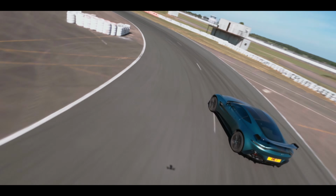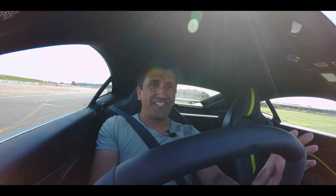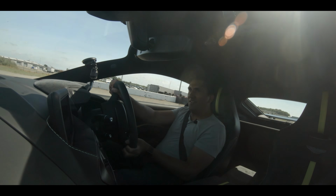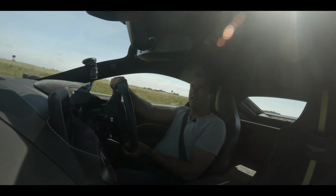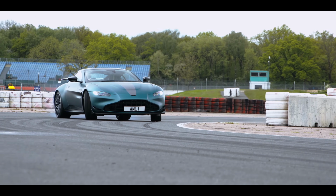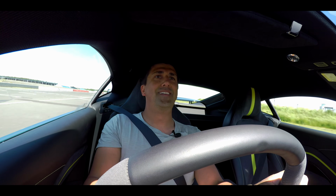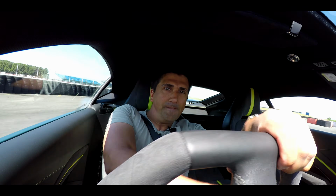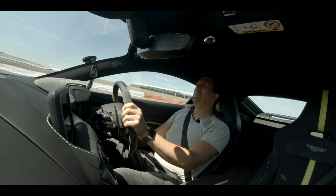Oh, it just feels so utterly perfect. The back end just dances out for you, but not in a way that feels scary. I need to do just one more of those, I think. Just one more. Oh, this is a good car! But I think that's enough.